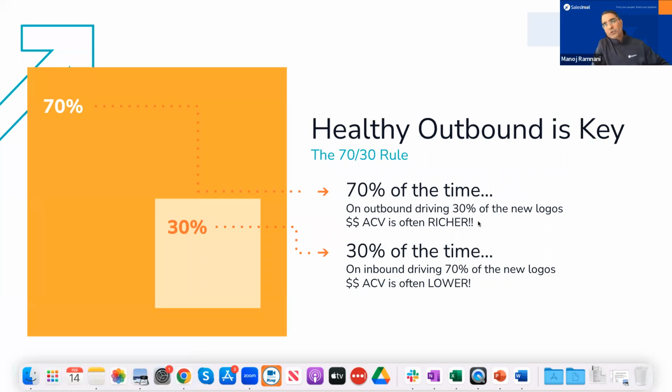So 30% of your new logos are going to come from 70% effort from your sellers, your BDRs, your AEs, right? Opportunities that are driven from outbound channels, whether it's outbound emails, outbound phone calls, social touches. And 70% of your new logos are coming in from 30% of the efforts, right? Is that clear, or should we unpack further?